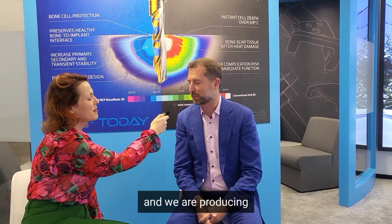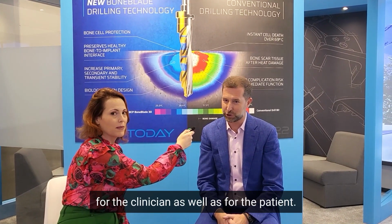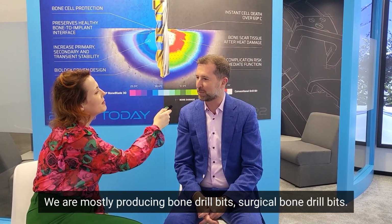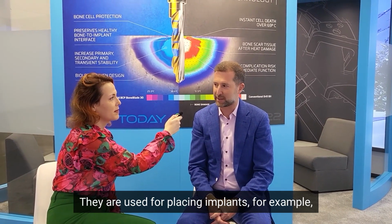Loocid is a medical innovation company, and we're producing medical products that are developed by clinicians for clinicians. It is a biology-driven company, so we develop products that are actually really useful and make a difference for the clinician as well as for the patient. We are mostly producing bone drill bits, surgical bone drill bits. They're used for placing implants, as an example, in the medical area as well as in the dental area.